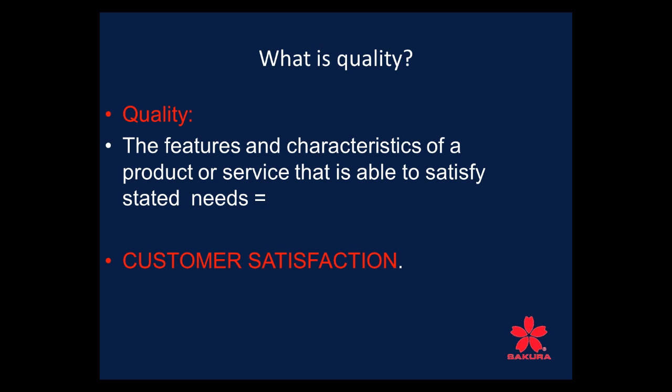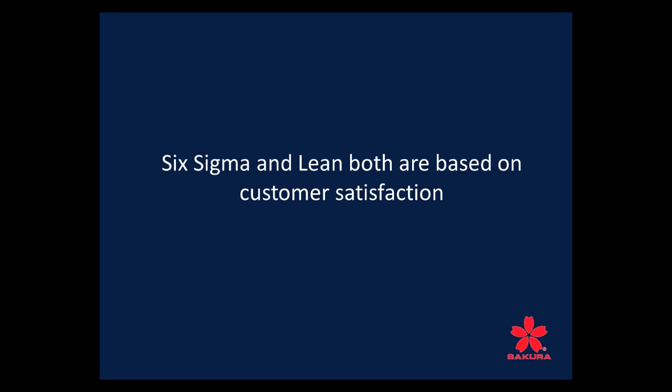Someone has a stated need, and we need to provide that service. So another way to put it is customer satisfaction. And some of the basic principles of both Lean and Six Sigma is to really look at who are your customers. Six Sigma and Lean both are based on customer satisfaction. And basically what that means is you really have to look at all of your processes and who is providing you with a service and who are you providing a service to.